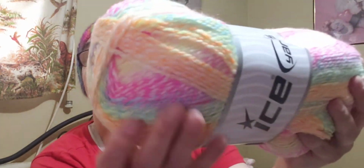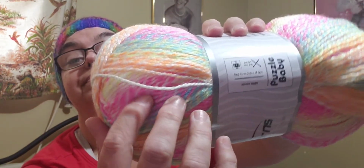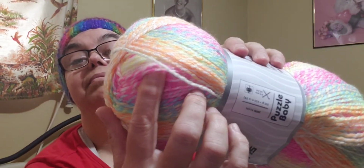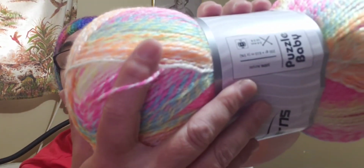One of these out. Oh, is this ever nice? Is that not gorgeous? Okay, Puzzle Baby is 100% acrylic. This is a 200 gram ball. They say it's a fine 2. I say that it's a 3 weight. That's more like a 3 weight. That's not a fine 2.